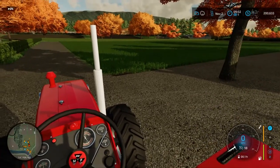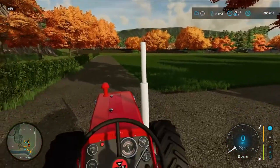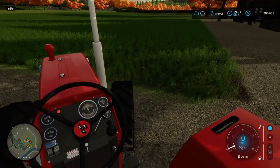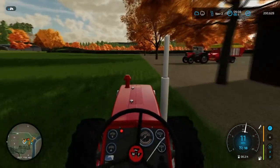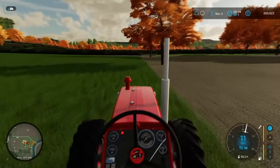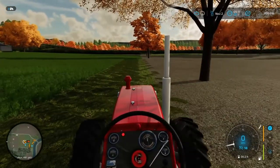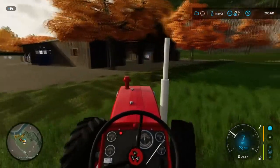I'm gonna kick this episode off with a time lapse of me mowing, windrowing, and picking up this grass field. So, sit back, relax, and enjoy. So this is gonna be pretty cool. We'll be right back.